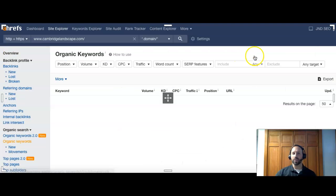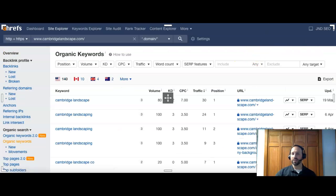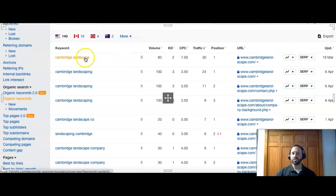And if we click your keywords, we can take a look at some of the things that you guys are being found for currently. So Cambridge Landscape, that's excellent because it's your name, and it also doubles as a location search for somebody in Cambridge looking for your services. So you guys, there's about 80 people searching this, or Cambridge Landscaping, we have 100. And in both of these, your position, you guys are number 1, which means you're the first result. Cambridge Landscaping, there's another 100. You guys are number 2 on that one. Cambridge Landscape Company, there's 20. You guys are number 1.